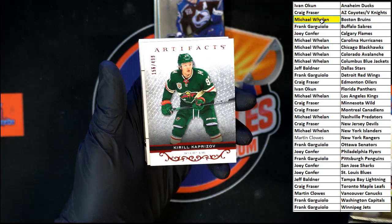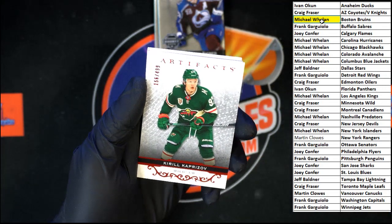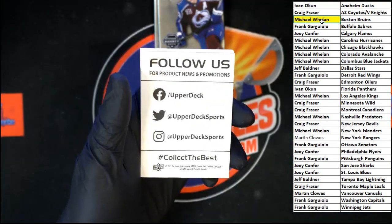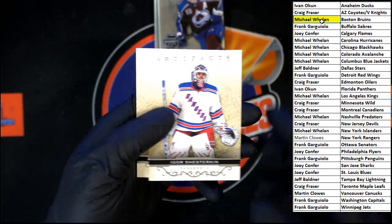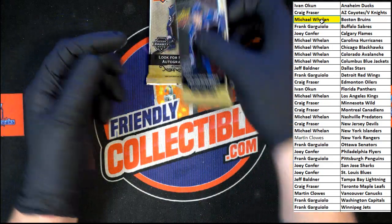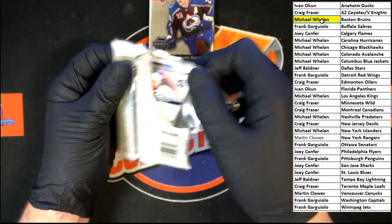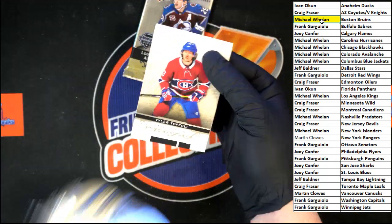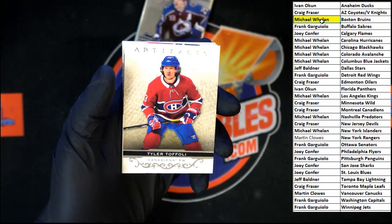We got Hello Nurse. And then we got Kaprizov. 156 of 499. Kirill Kaprizov. Another blank. Then we got Shesterkin for the Rangers and Nugent Hopkins for the Oilers. All right. We got Tyler Toffoli for the Canadiens.